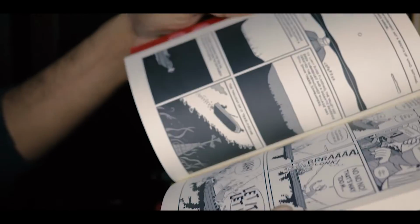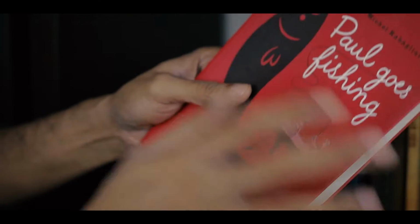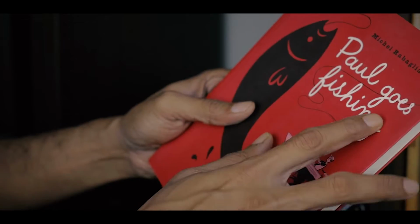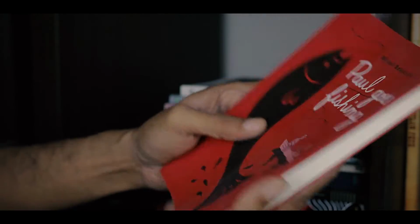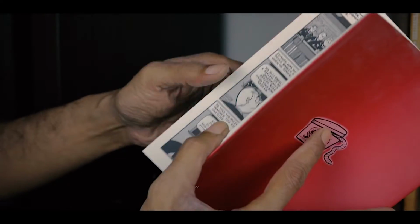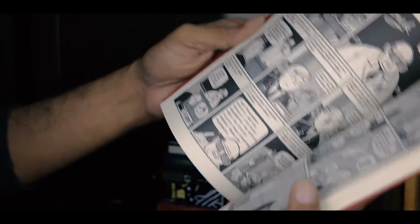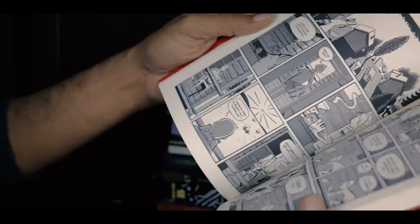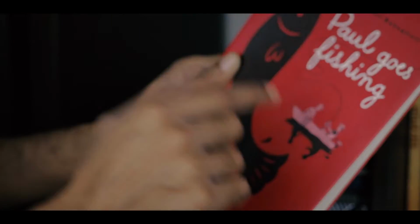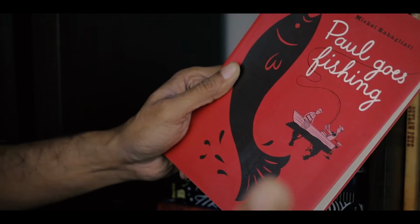Also from Drawn and Quarterly, Paul Goes Fishing by Michel Rabagliati. I'm a big fan of Michel Rabagliati's Paul's stories. This is one of several volumes from Drawn and Quarterly, as well as stuff that has appeared in anthologies. If you're not familiar with Rabagliati, I would highly recommend him. To me, this Canadian writer-artist feels like other Canadian writer-artists like Seth and Chester Brown and Guy Delisle, a perfect combination of American comics and European styles. And the central semi-autobiographical character of Paul is a great guy to follow through the years.